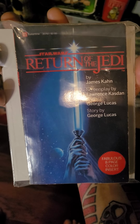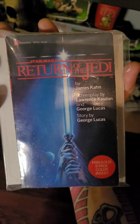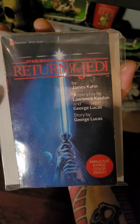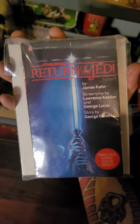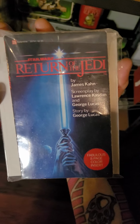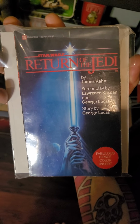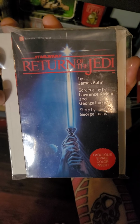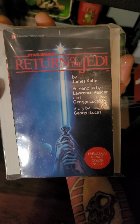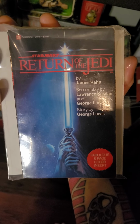Return of the Jedi came out on May 25th, 1983. And I remember my mom bringing this book home from the store. I was a big reader at that time, even though I was only 9, going on 10 years old. And I did read the first spoilers ever, and I accidentally, or maybe not accidentally, told her that Vader had not survived the film, and she was actually a little upset with me over that.